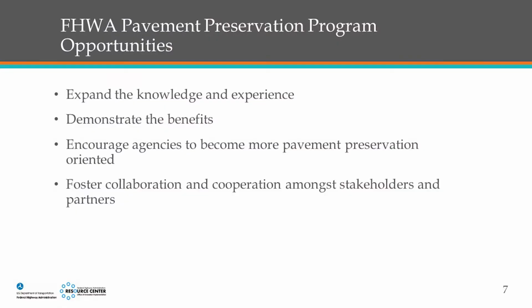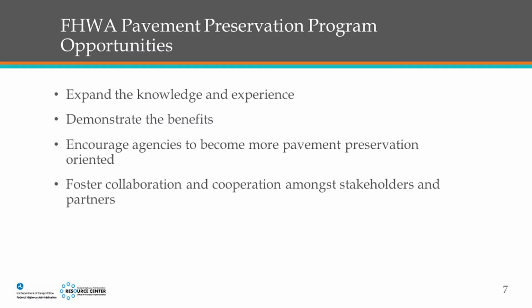Then we want to also encourage agencies to become more pavement preservation oriented. We're seeing with more of the TAMPs, we're seeing agencies putting that information into them, so that's very important. And then lastly, foster collaboration and cooperation amongst our stakeholders and partners.